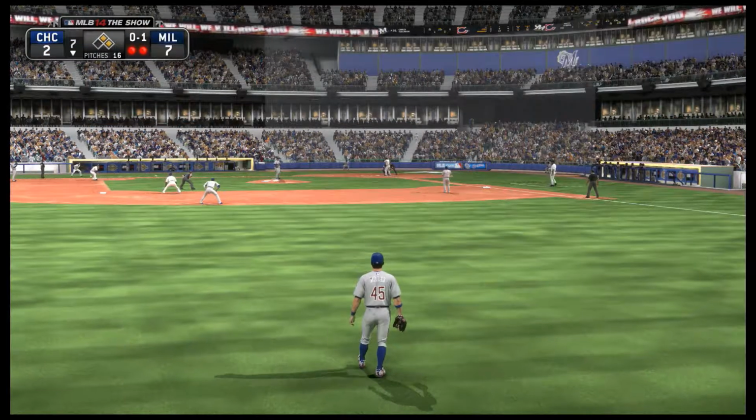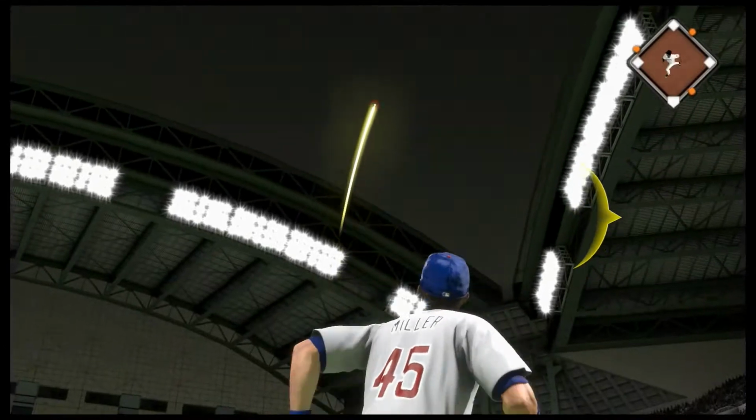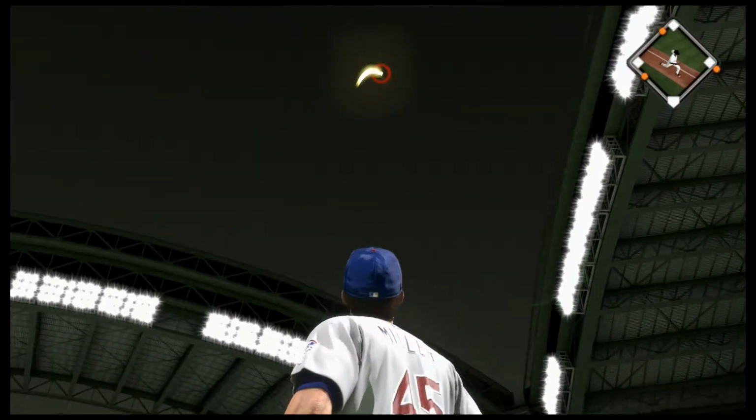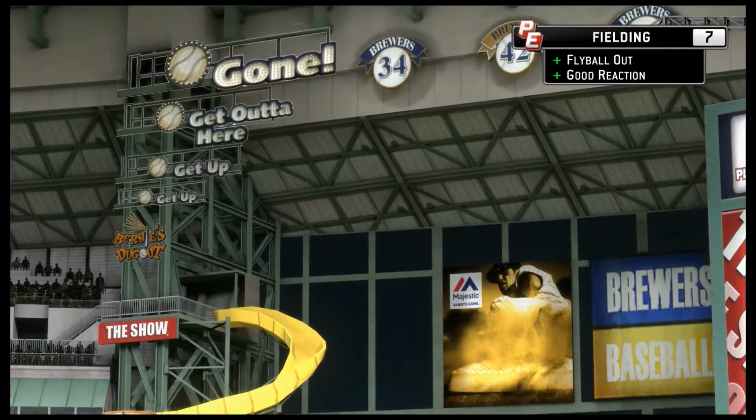For the work he's turned in on the mound so far, he's been great. This is an appreciative crowd. They like what they've seen, and I don't blame them. And we'll have to leave it there as the play is made here to end the inning.